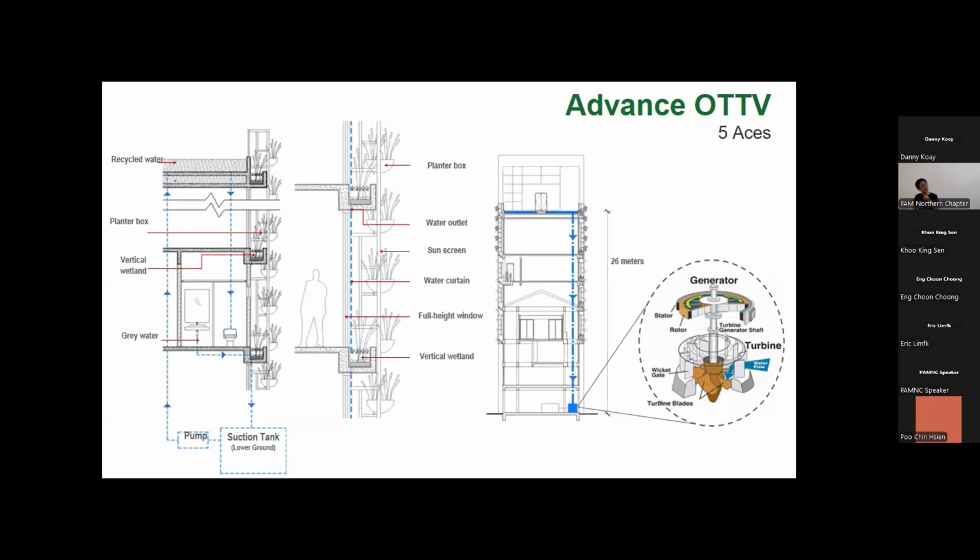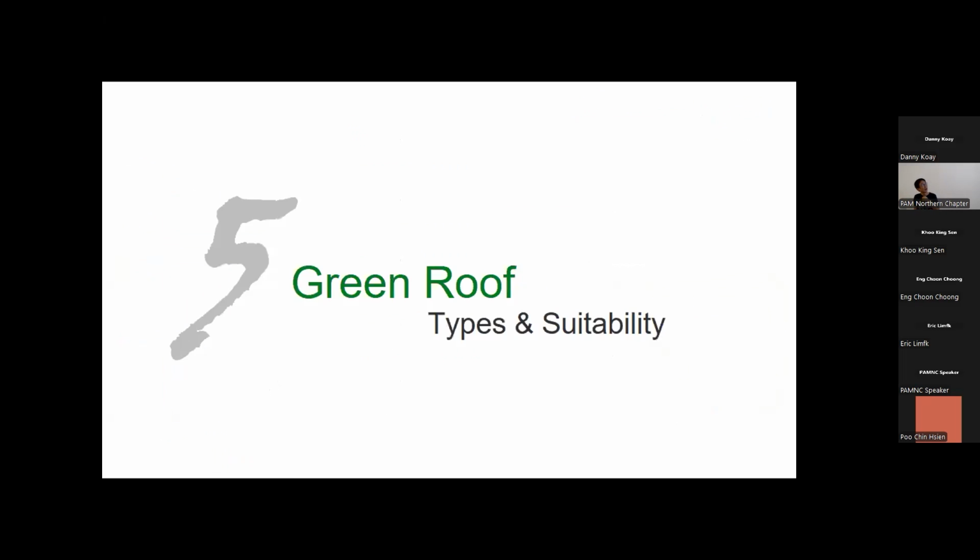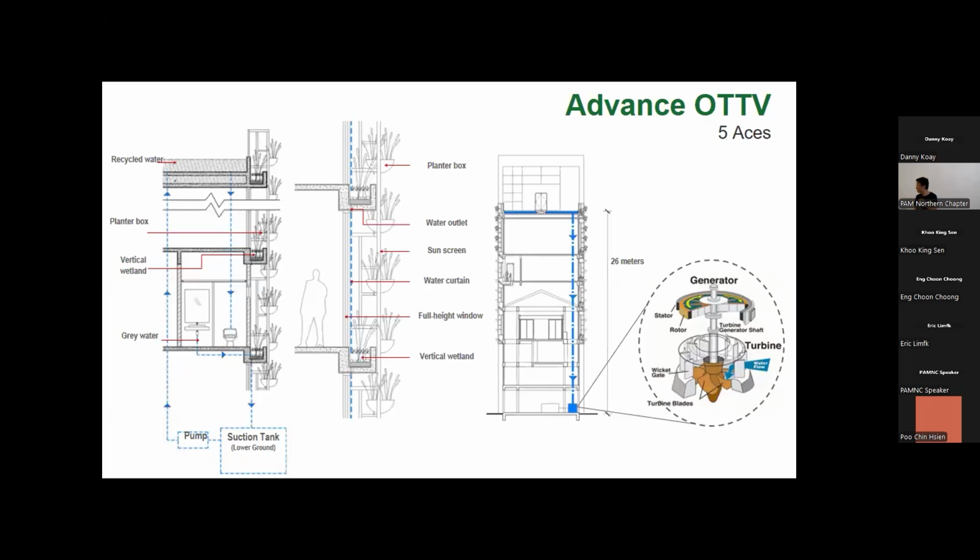Whatever water is used excessively, there will be a generator here to generate the energy for the pump to pump up. During rain time, all the pump pipes will actually help to increase the energy, so you can save energy. As for water, the last one is recycle. So recycled water. This is the main concept of the facade. So that's it for the concept.